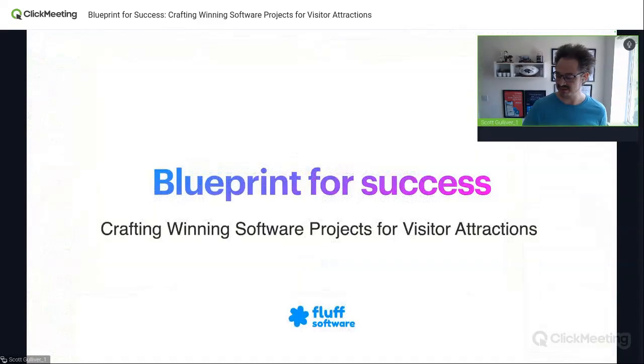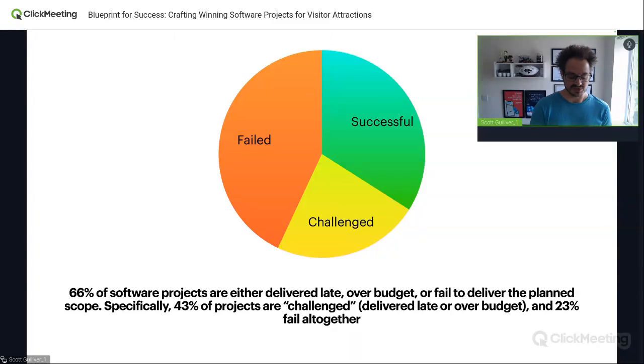We know many software projects make a great start at what they're trying to do, and many of them get off track. I wanted to start with an eye-opening statistic: according to many studies, including a very big one that happened a year ago, 66% of software projects are either delivered late, over budget, or fail to deliver on their goals completely. And what's more staggering is that 23% of those fail altogether, which is horrific.